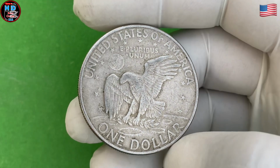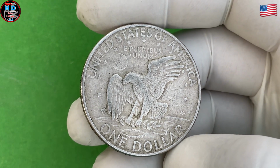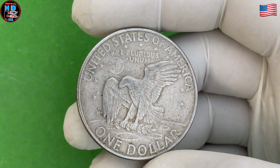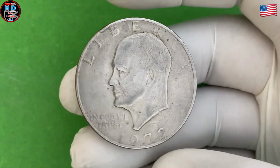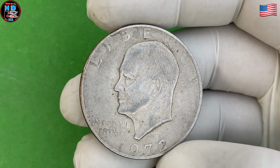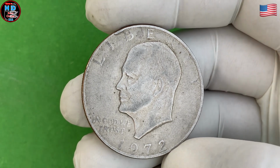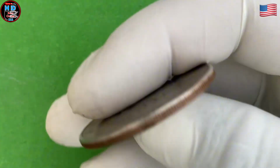Introduced in 1971, the Eisenhower dollar was the first circulating $1 coin since the peace dollar ended in 1935. The public hadn't seen such a large and heavy coin in circulation for decades. Designed by chief engraver Frank Gasparo, the coin features Eisenhower's strong profile on the obverse, with Liberty overhead and In God We Trust to the left. Beneath the stoic portrait is the date, 1972. But flip the coin, and the story takes a breathtaking leap beyond Earth.